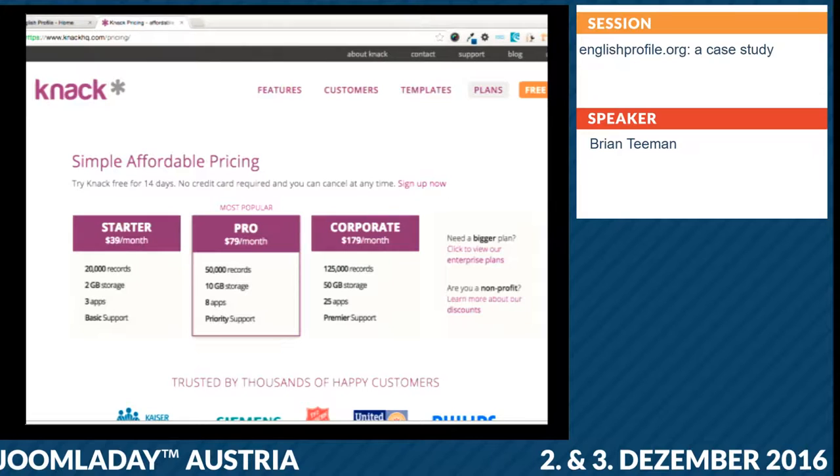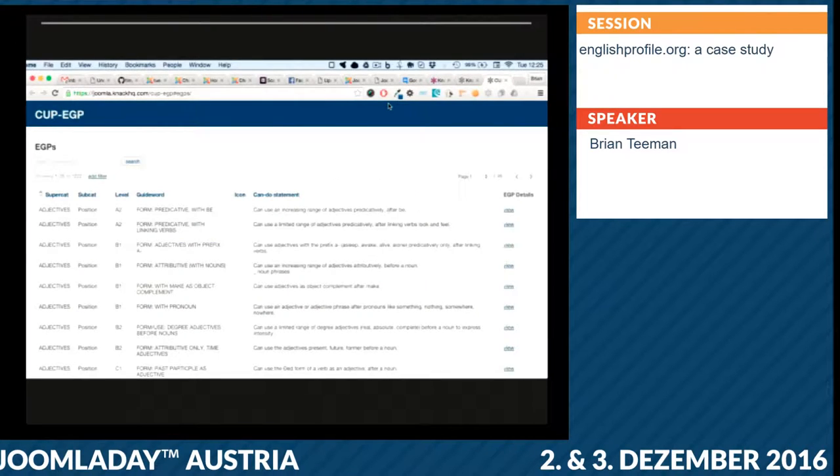So the first thing we looked at was a product called NAC. Fundamentally, it's an online service that you can build a database in. The problem was for the grammar profile, we were just under the 20,000 records, but it's $39 a month for it. They're academics, they really don't have big budgets. And it definitely wasn't going to work for the vocabulary project that we wanted to do possibly sometime in the future, where it was 60 million records. But I thought I'd take a look at NAC and see what it would do.